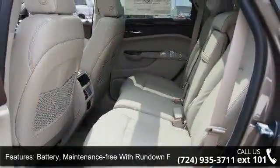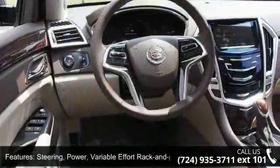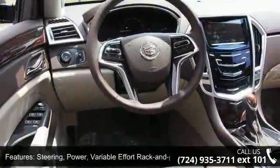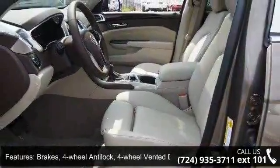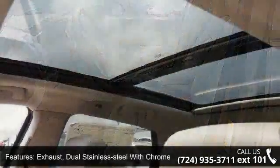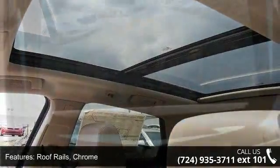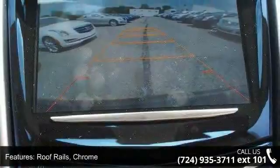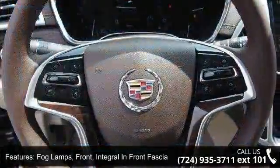protection, suspension, sport, steering, power, variable effort rack and pinion, speed-sensitive, brakes, 4-wheel anti-lock, 4-wheel vented disc, exhaust, dual stainless steel with chrome tips, roof rails, chrome, fog lamps, front, integral in front fascia, lamps, side marker with LED light pipes and glass, solar ray tinted, laminated front windows.